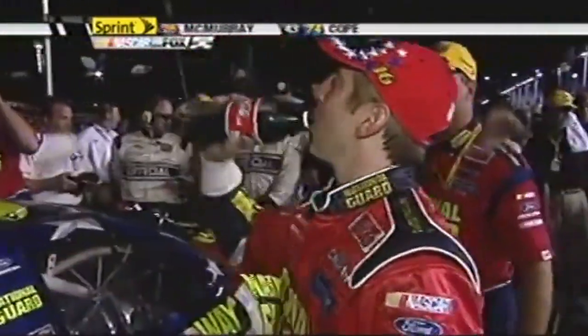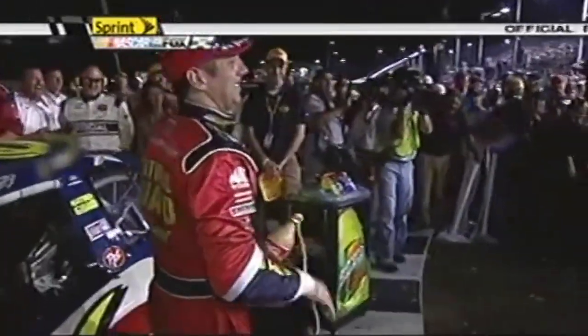Back-to-back wins here at Darlington for Greg Biffle, his first, though, of 2006. And the guy who was chasing him down is standing by with Dick Berggren. And that would be Jeff Gordon, who absolutely drove his heart out for those last few laps.